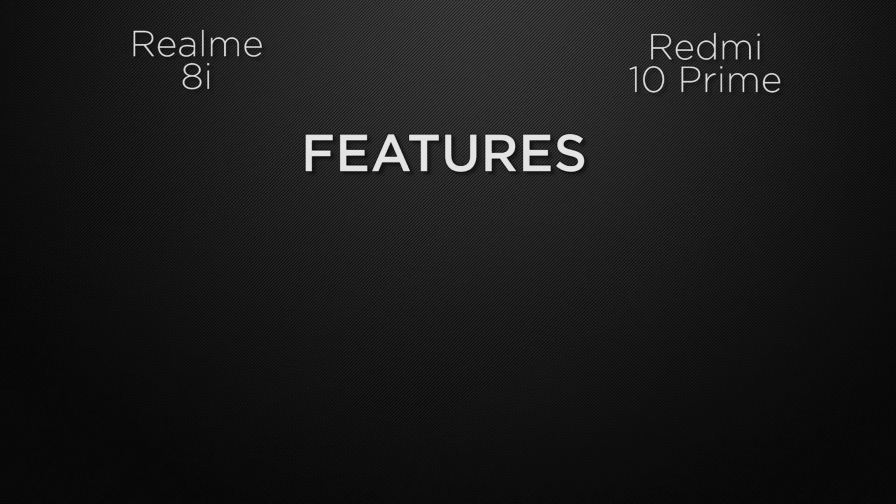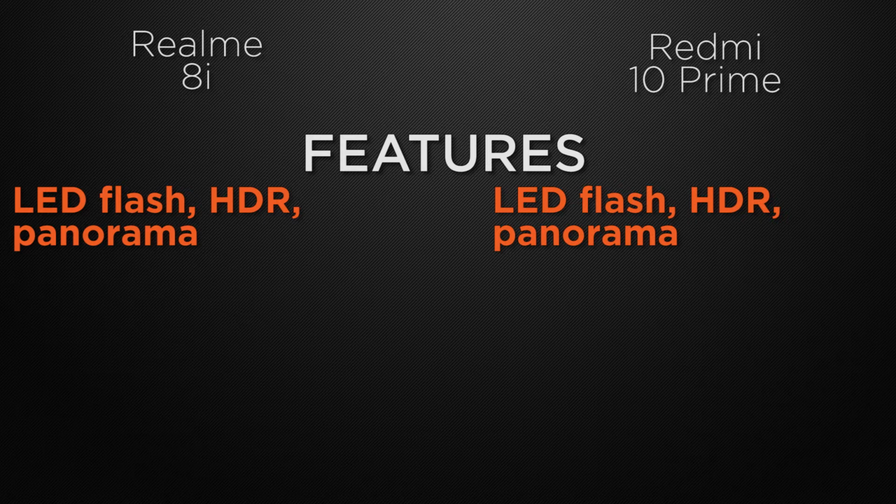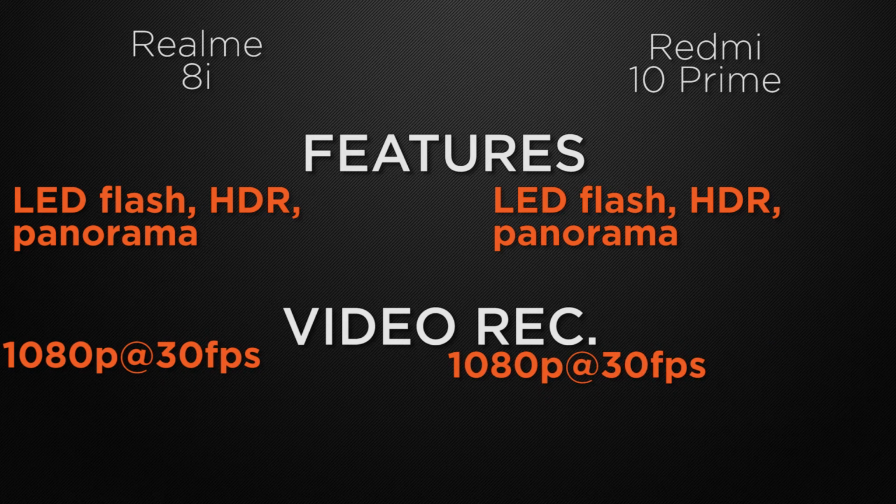Let's talk about the camera features of the devices. 8i has LED flash, HDR and panorama, whereas 10 Prime has LED flash, HDR and panorama. So it's a tie. And about the video recording options in the devices, 8i can shoot Full HD video max at 30 fps, whereas 10 Prime can shoot Full HD video max at 30 fps. So it's a tie because both of the devices have the same recording specs.